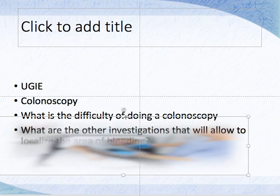As I discussed earlier, if the bleeding is severe, it's difficult to visualize because the blood will be coming and touching. But you do try your best to wash, suck, and proceed, because if you can identify the area, it's very important.